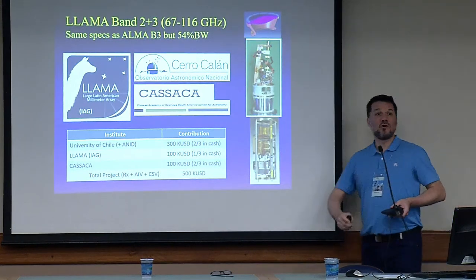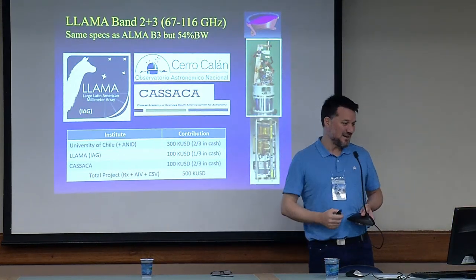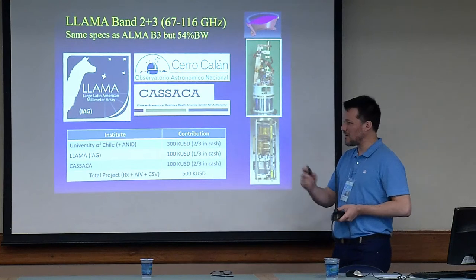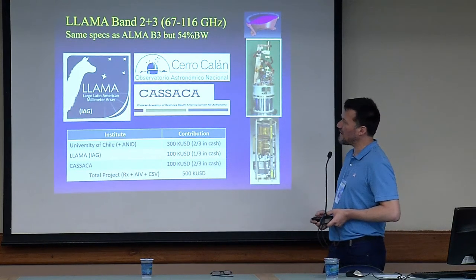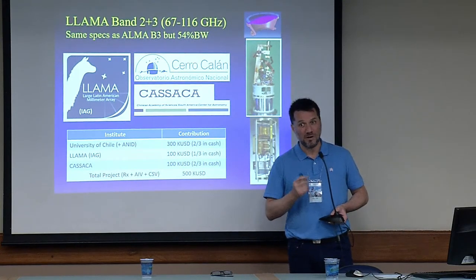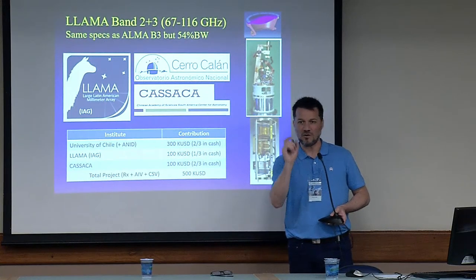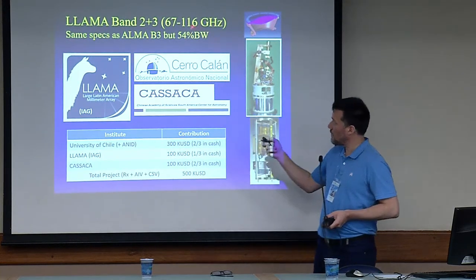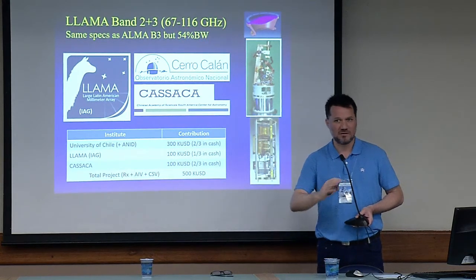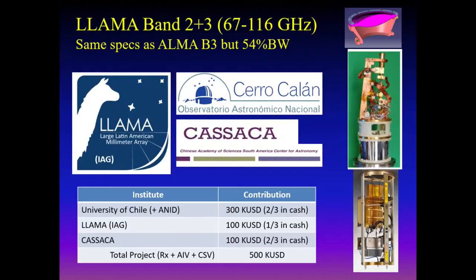Okay, now that you know what ALMA is, what an ALMA cartridge is, and that YAMA is very similar to one ALMA antenna, I can tell you about our project in collaboration with YAMA, which is the building of the YAMA band 2+3. ALMA was designed in the 90s, and when it was designed, the technology was not capable of observing such a wide band, like 54% fractional bandwidth. It was just not possible. 30% was the most you could do in the 90s, so the bands were designed based on that restriction. But with current technology, you can go for wider bandwidth.